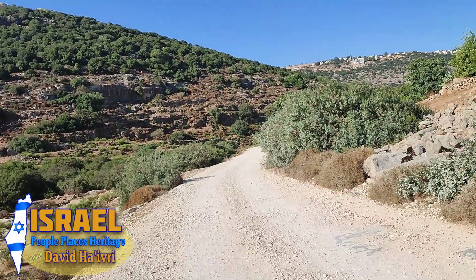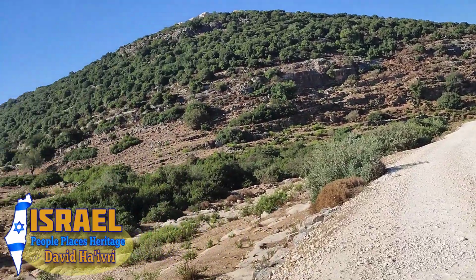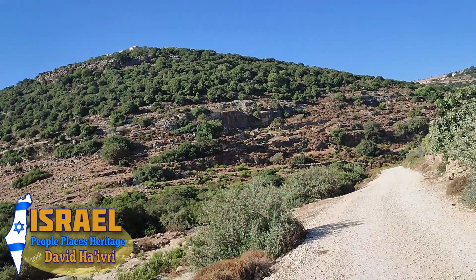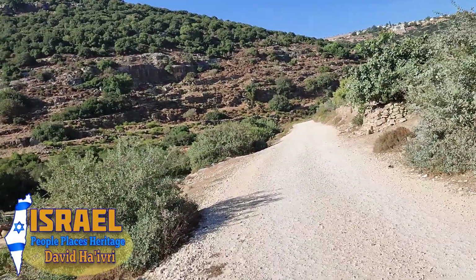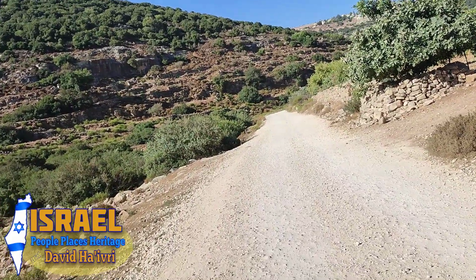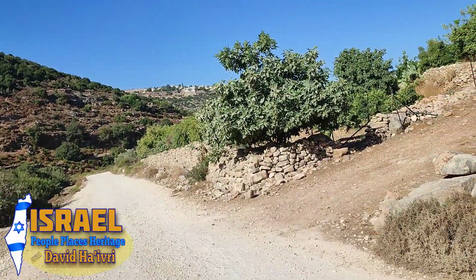This is a unique area where the nature, the bush, has been preserved. But this is what a great part of the territory of Menashe and Ephraim looked like when they received the portion of land. Can you see how green it is? We're in the middle of the summer. If we go to other places in the Shomron, we'll see a brown or orange or yellow scenery because it doesn't have so much green bush.